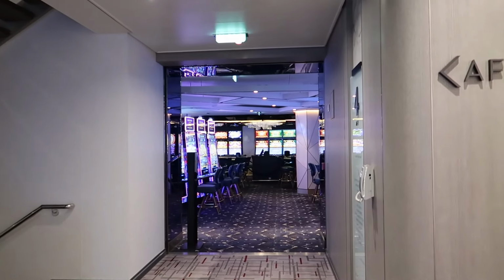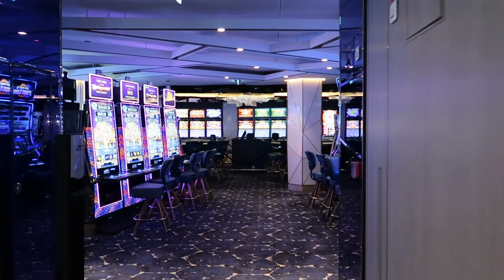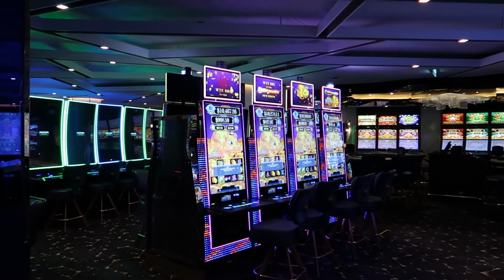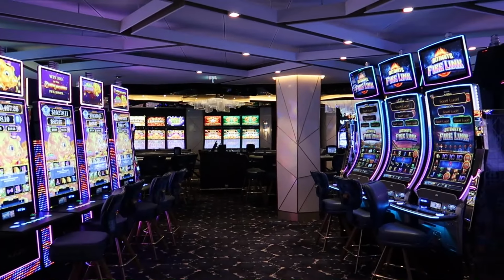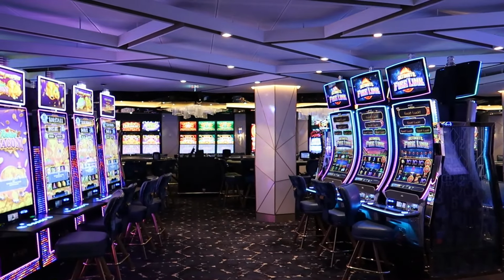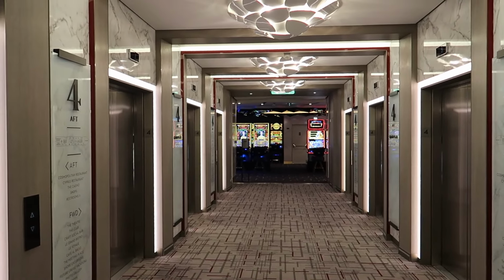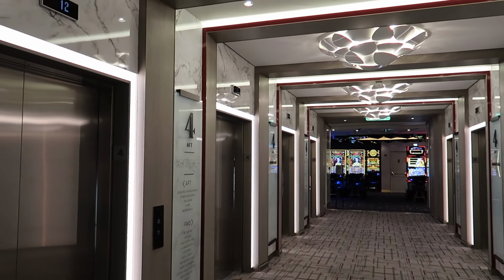So over this way is the casino. I don't think I can go in here and film just because it's an actual casino, but I will just get a couple little shots so you can see. There's different slot games and things, and they have all kinds of different card games too, like blackjack and poker. And they do have poker tournaments too, if you wanna enter into one of those, try to win some money on your trip. Turning away from the elevators here, there's another entrance in the casino just over there too. So it basically takes up the whole left side of the ship on deck 4 at the back side of the ship.